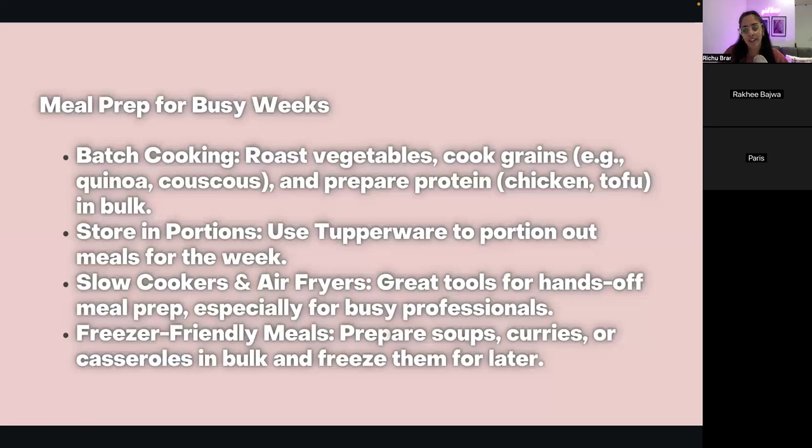I just cook for one. That's the thing. So everything's always just very much quick and on the go. And that's the thing.